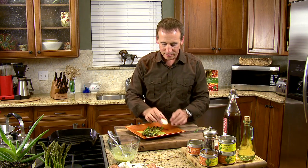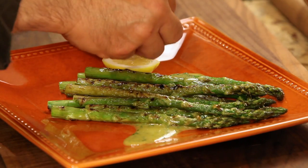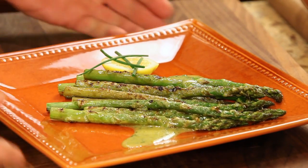And then we want to garnish it. We're going to use a little bit of lemon. Just tuck some lemon. And here's just a few chive bits. Just put those kind of randomly across your lemon. And there is a beautiful grilled asparagus with a lemon chive vinaigrette.